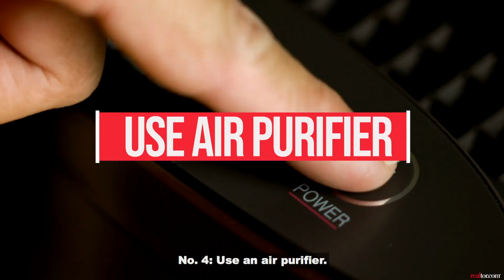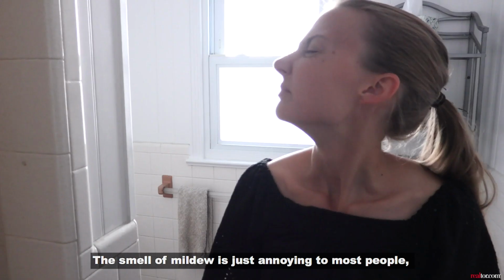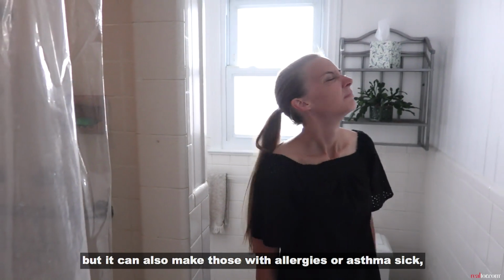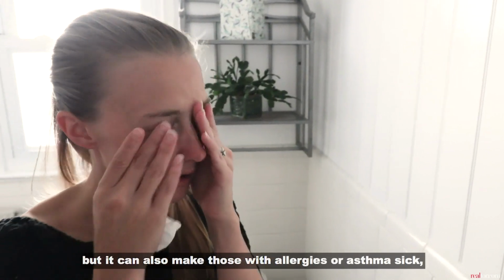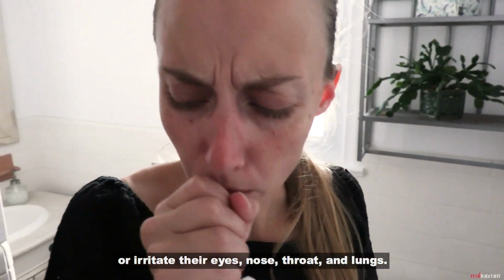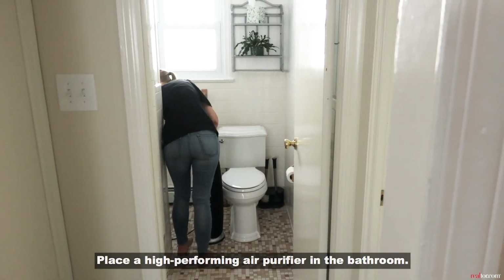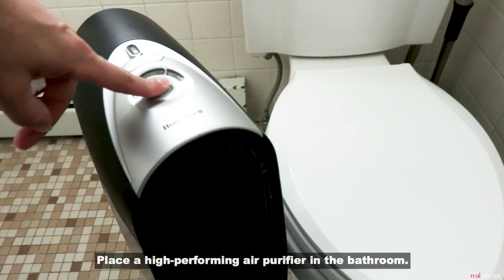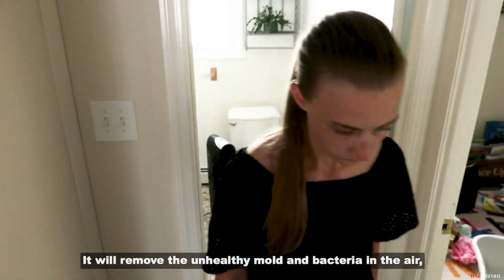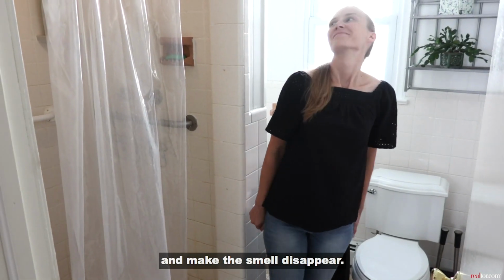Number 4. Use an air purifier. The smell of mildew is just annoying to most people, but it can also make those with allergies or asthma sick, or irritate their eyes, nose, throat, and lungs. Place a high-performing air purifier in the bathroom. It will remove the unhealthy mold and bacteria in the air and make the smell disappear.